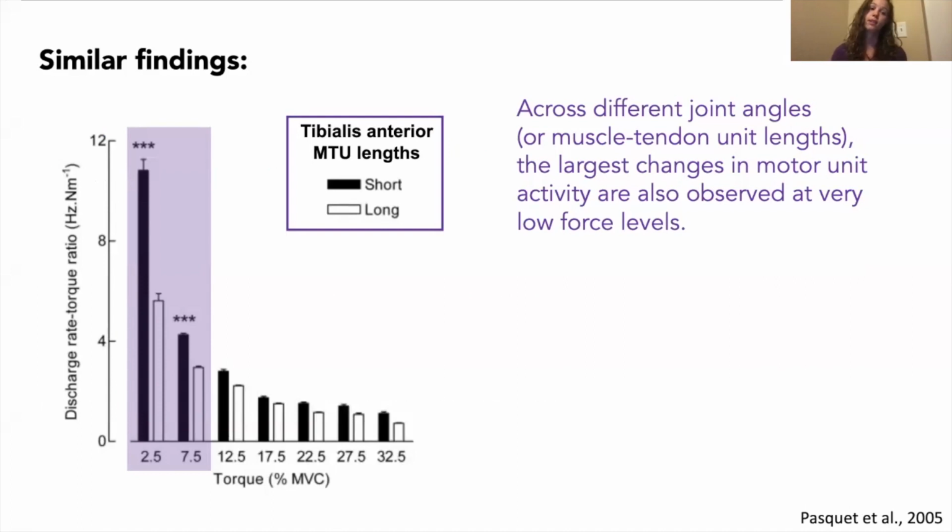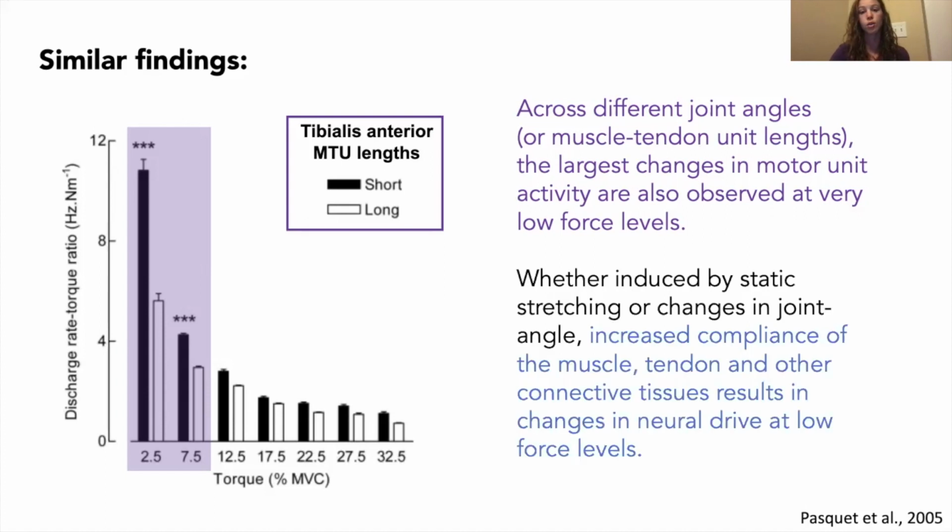You can see this in the figure on the left with short and long muscle lengths of the tibialis anterior muscle tendon unit. So, whether induced by static stretching or changes in joint angle, the takeaway is that increased compliance of the muscle, tendon, and other connective tissues results in changes in neural drive at low force levels.